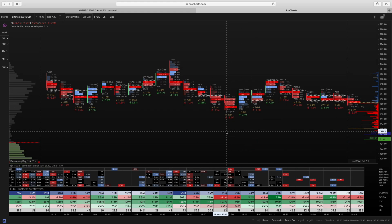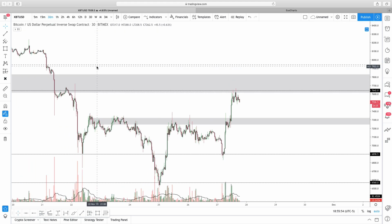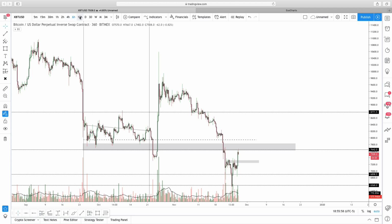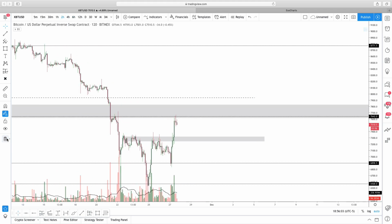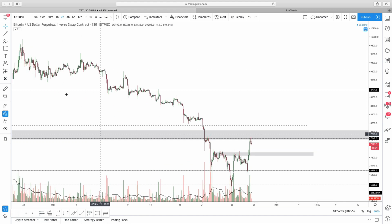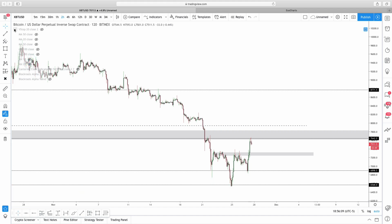So right now, it can go both ways, but I'm not saying that this is by any means the bottom for any major trend change. What this looks like is a healthy bounce, and if I'm going to clean this up right now, or rather, I won't clean this up actually. Let me just get this volume off. Okay, one sec.